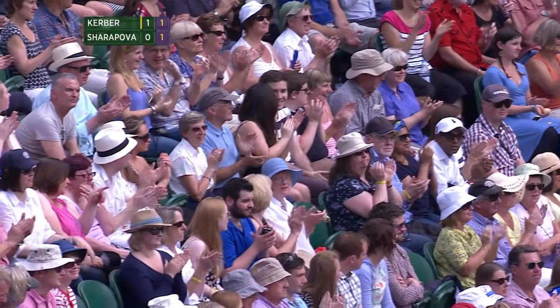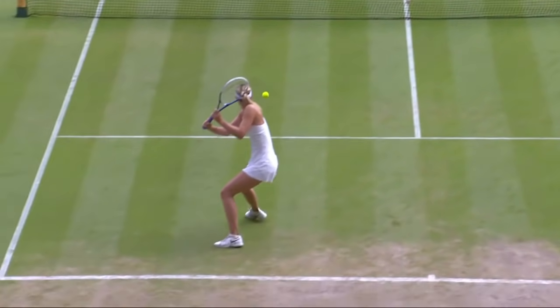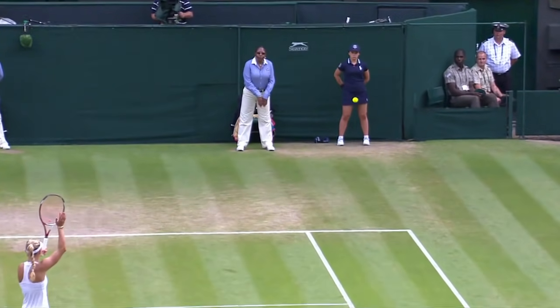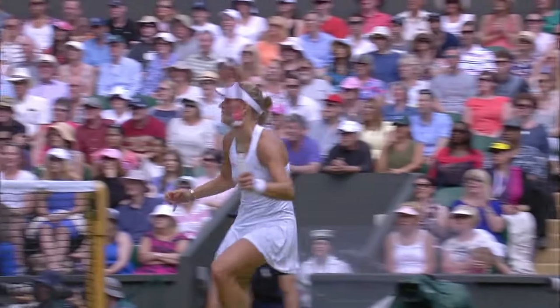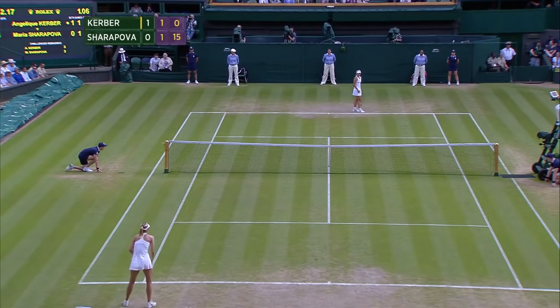Of the match so far, and the longest rally as well. Love 15. It's an awful lot of court Kerber had to cover in this rally. We'll see how she recovers physically. A lot of running for the German.